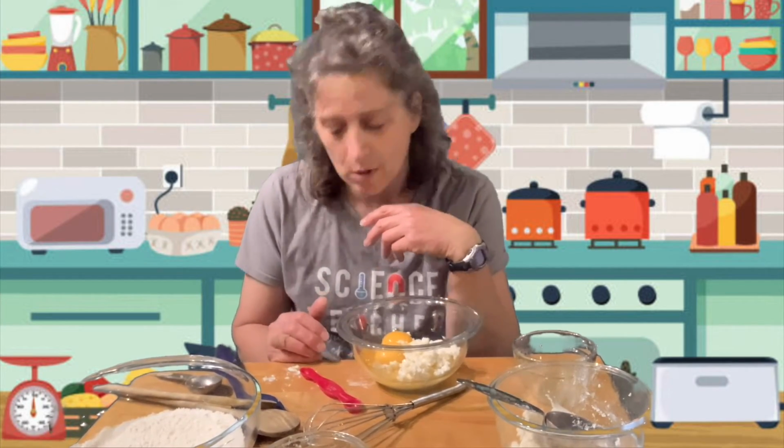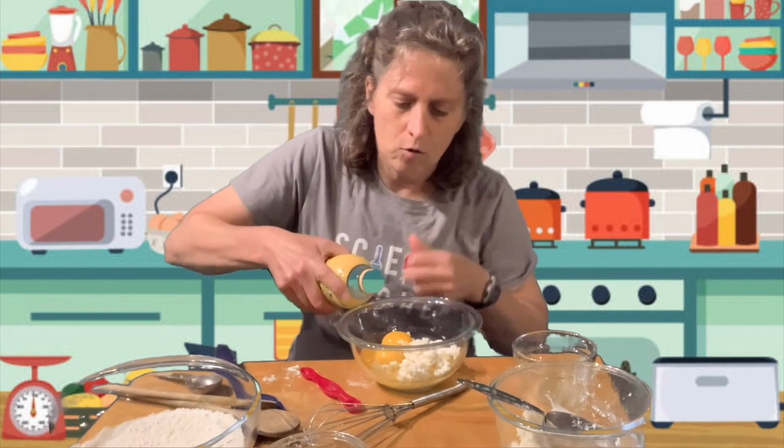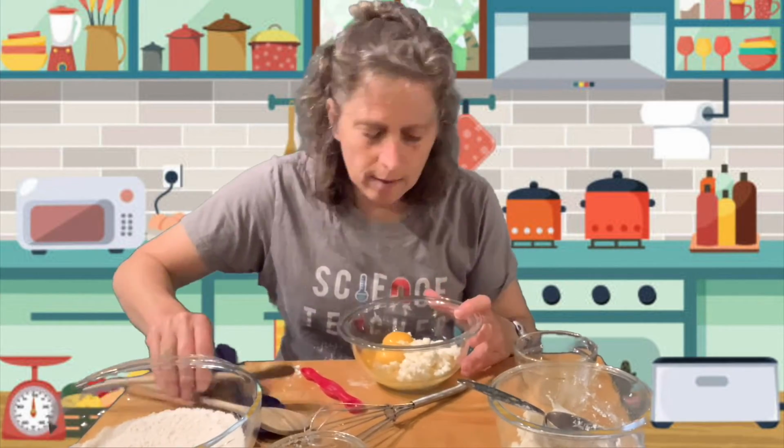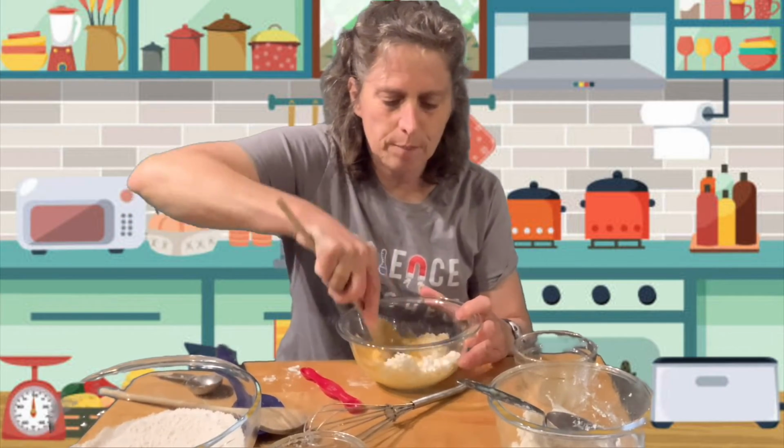Here you can add some lemon zest. Now I don't have lemon zest. Lemon zest is when you peel a little bit of the skin off a lemon. It gives it a nice little tangy flavor. You could probably use an orange if you wanted to. I don't have either one, but I do have a little bit of lemon juice, and I'm just gonna drip in a little bit of that. Give it a nice little tang. And next I'm just gonna mix this up before I add it to that. Mash it up.